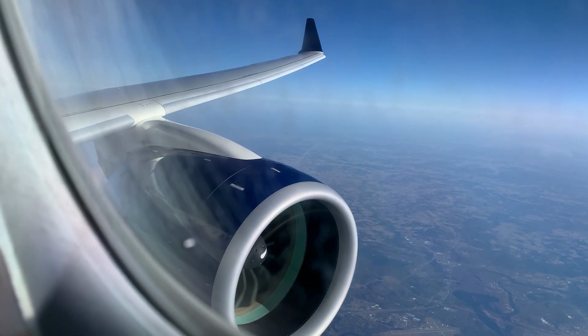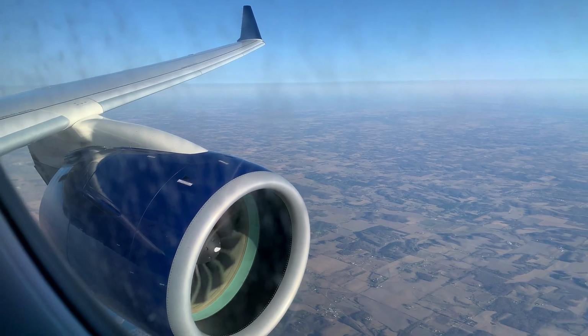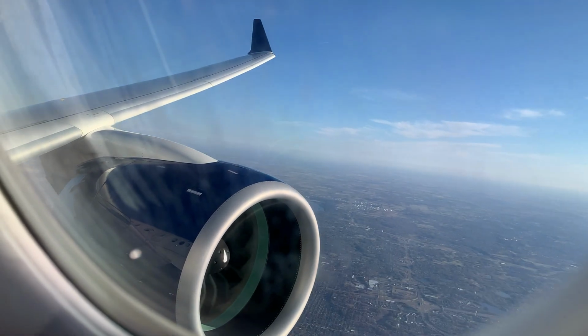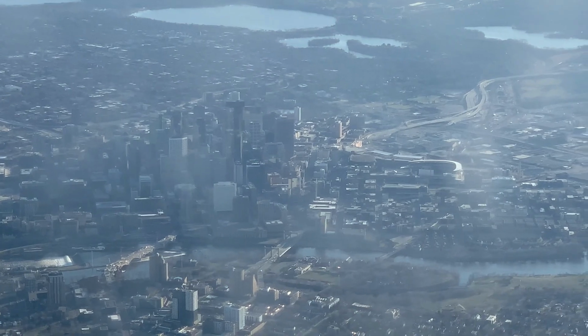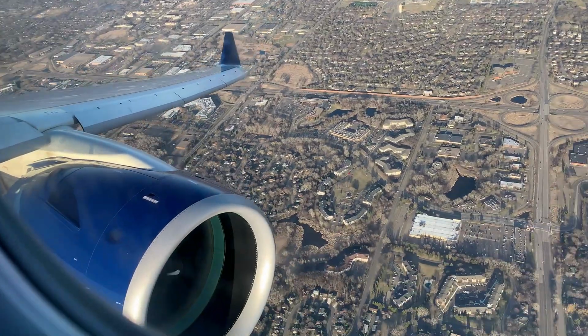I'll speed up part of the arrival. We began our descent over Wisconsin on an arrival procedure from the east called the Muscle 3 arrival. Approach control will be setting us up for an approach to runway 12 left, which means we'll pass by MSP Airport and downtown Minneapolis to the northeast, then make a left turn to come back around to line up with the runway. Just like the entire flight today, the entire descent was nice and smooth.